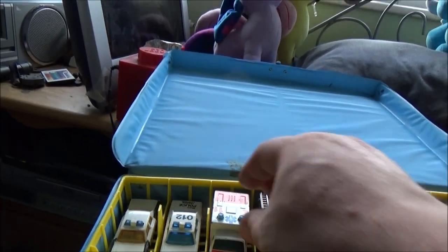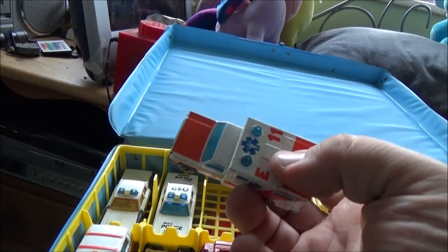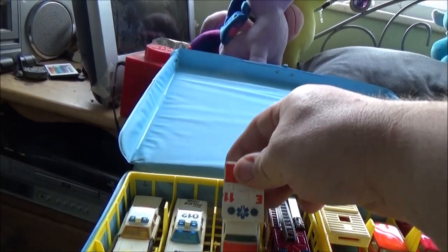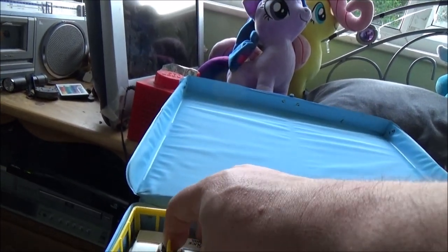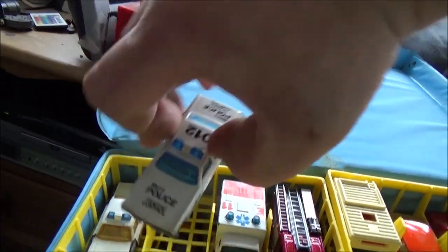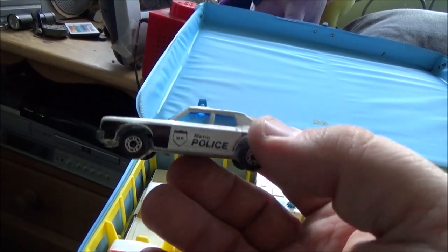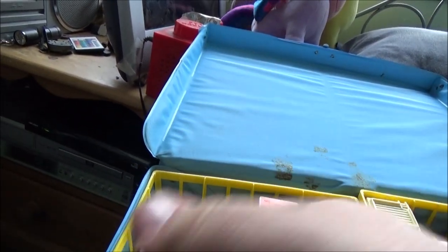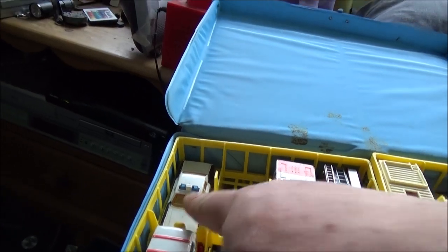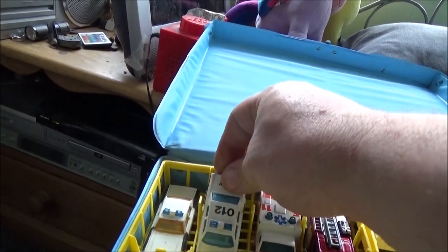What else have we got? Got one of these. I've got three or four different versions of this as well. Same with these Plymouth Furies that I've got in here that I can't get out. Can't get hold of them. Here we go. I've got this one, that one, which has got different colour glass in the windows, or plastic, whatever you want to call it, and interior to this one.